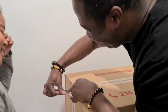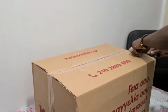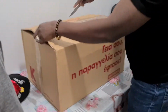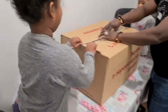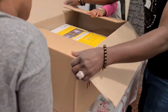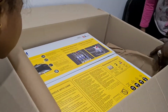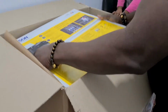Oh my God. Papa Bear's first time to buy online. So let's see if it's correct inside. What did you buy, Papa? I don't know what is inside. You don't know? Ooh. What is that? Bring it out. What is this? Another box? Another box?